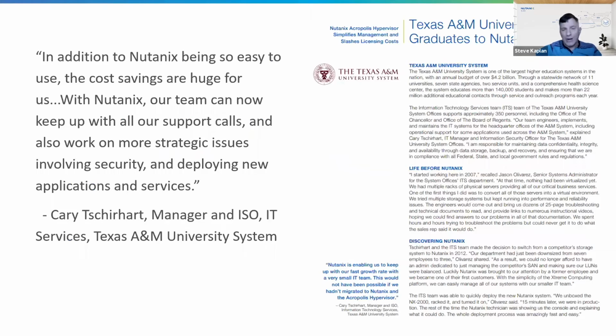One of Nutanix's great higher ed customers, Texas A&M University, encapsulates the cost savings from HCI, enabling IT modernization and optimization. Texas A&M also utilizes Nutanix AHV. Kerry Teichert, who's quoted here, said of their former virtualization solution, the complexity and the amount of work it took to keep that environment running was becoming a drain on our IT team.